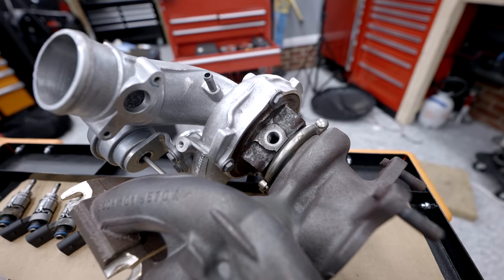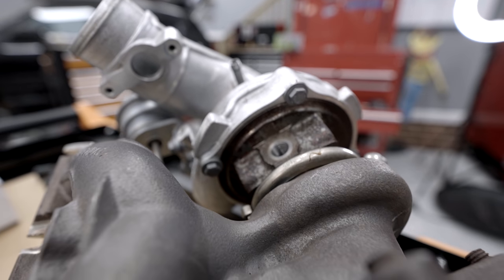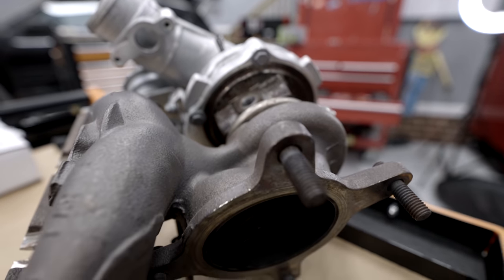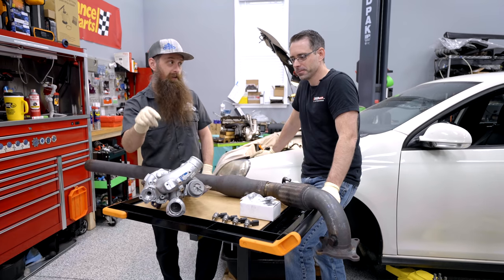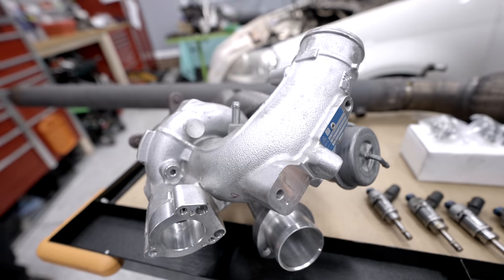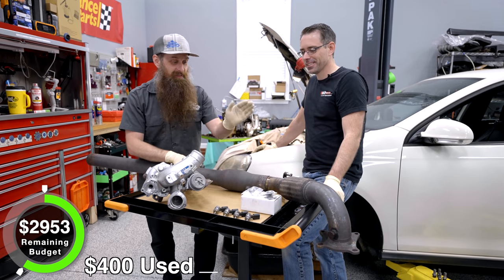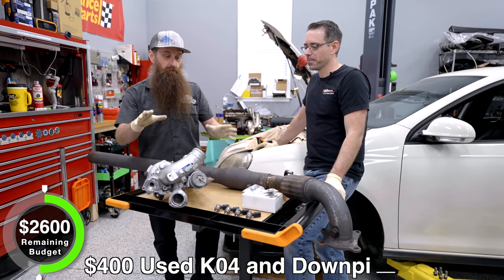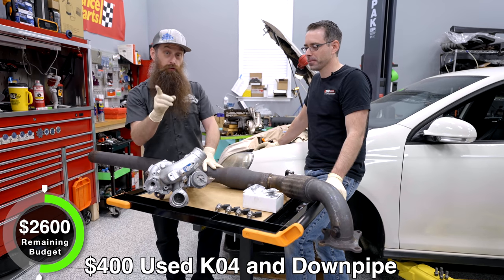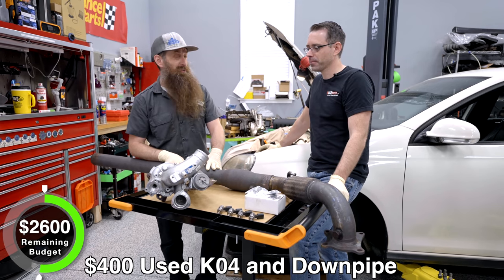Since the last video, I did some mad research and scouring the internet and found some really cool mods that I think are gonna deliver maybe enough power to win. Straight bolt-on K04 turbo. So K04 would have been on a Golf R. Different setup. As you can see, these are modified housings. $400 for the turbo and this downpipe here, which is a catted downpipe. So these two together with a tune, which is a key part of what we got to do, should deliver us pretty good horsepower numbers.